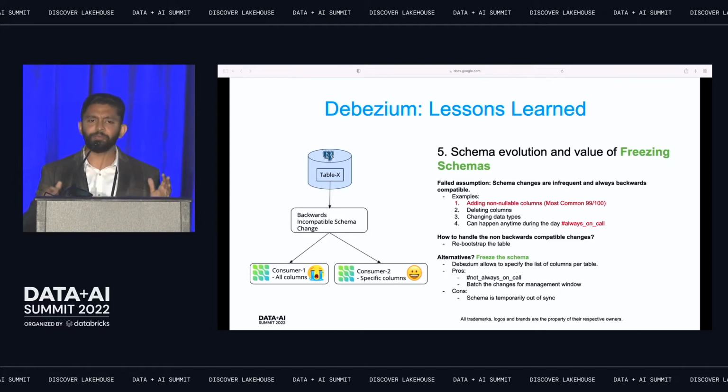For that maintenance window, we basically have periodic jobs that run and check all the data sets that we have to ensure that their schemas haven't changed. And if they have, we update our configs. The good thing about that is you're not always on call, so that's great. The bad thing about it is, yeah, your schema is temporarily out of sync.